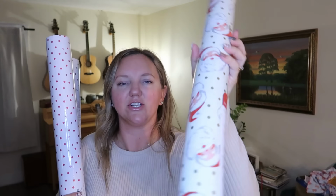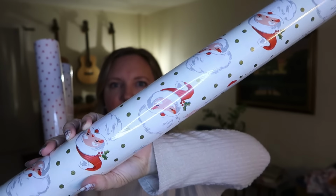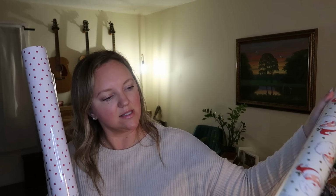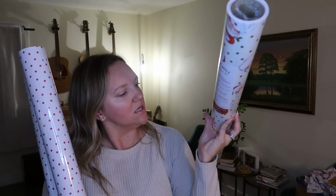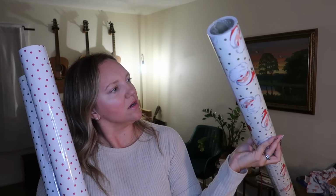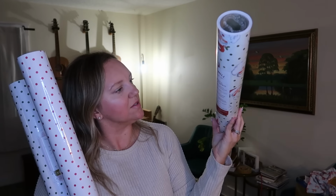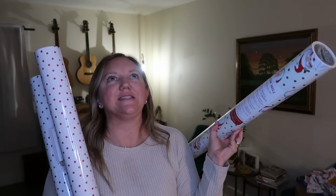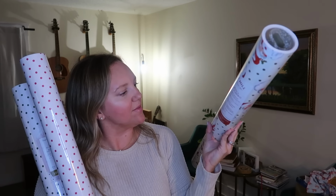I got, again, this is where she pointed it out, the vintage Santa. This wrapping paper, this was a really good price. This was $7.99, but where does it say? Oh, here. Jumbo roll. I only buy these jumbo rolls because we have so many things to wrap at Christmas time. I hate wasting money on wrapping paper that wraps like 2 gifts. I just don't have time for that.